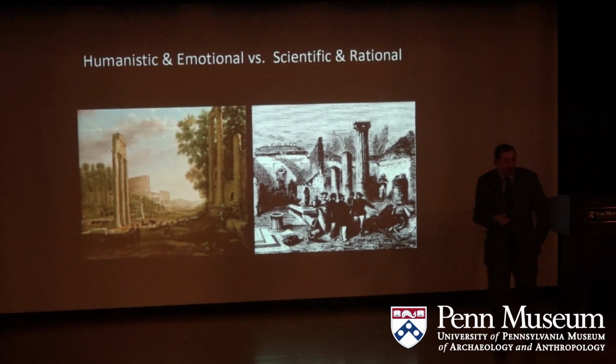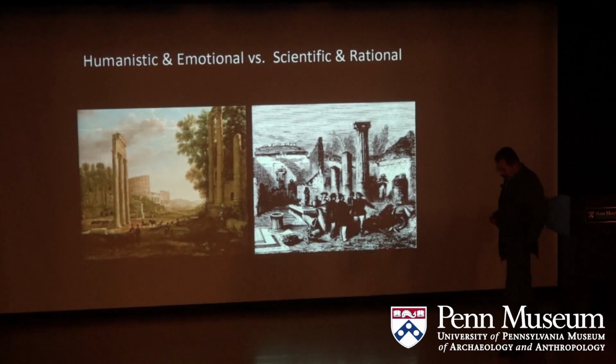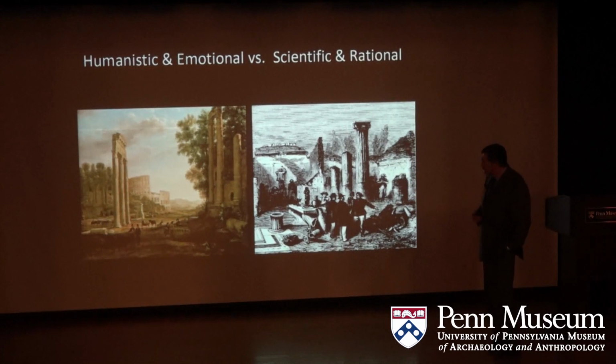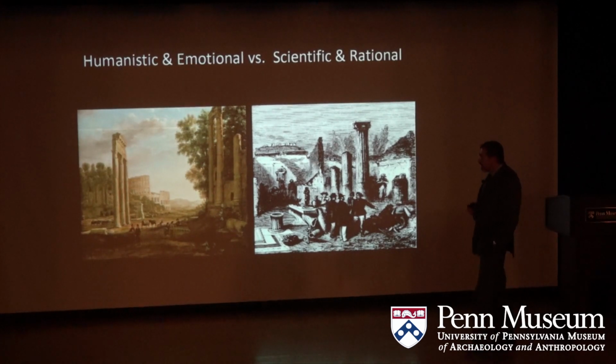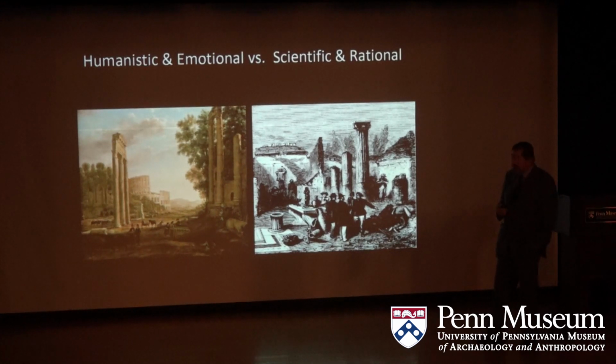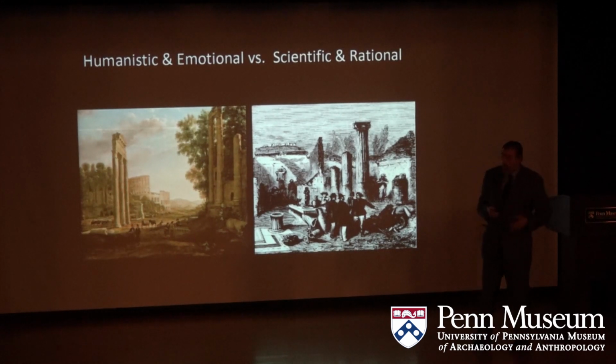I like to think of this problem as one where humanistic and emotional concerns are pitted against the scientific and the rational. In this Capriccio by Claude Lorrain, we have a good summation of the concerns of a visitor in the 17th century to a classical site like Rome. The visitor contemplated nature, contemplated the end of all things, and took solace in the fact that this was an eventuality that could be understood and, in the mind's eye, completed.